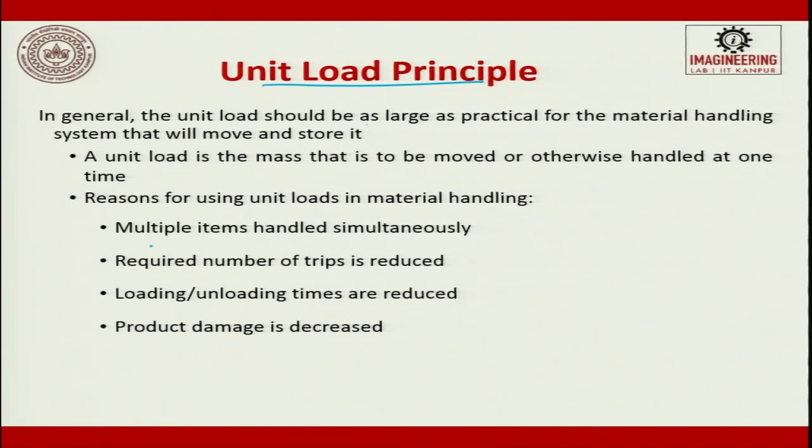Here I was giving you an example of a truck load, then a crate load, then a bottle. So, each one at each level is a unit load. A unit load should be as large as practical for the material handling system that will move and store items. A unit load is the mass that is to be moved or otherwise handled at one time. It can be a truck load, carton load or a bottle.